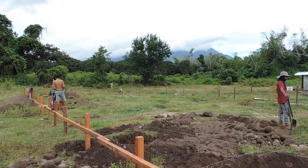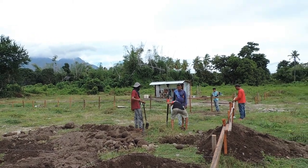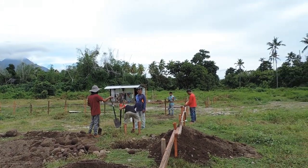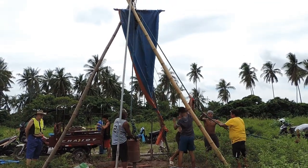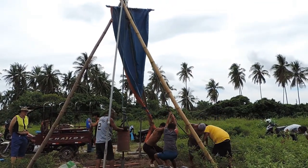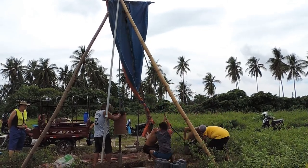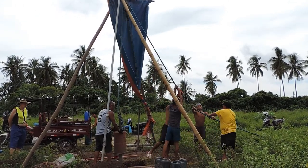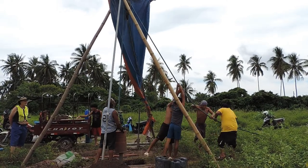The field still looks virgin. We have a small skeleton crew digging. The deep water well crew is separate from the building team. They're hard at work, hammering away.